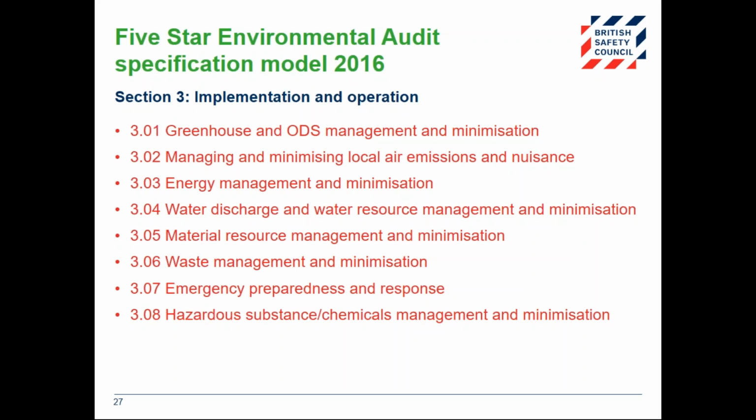Water discharges, again, applicable to a lot of operations, how you manage those and how you're reducing water and managing it and minimizing water where you can, where it's applicable. 305 is knowing all your materials, so that may be from your operations, that may go into your products or what you use, but it's even down to office stationery, the canteen, what you're using, so everything that comes onto your site, you have an understanding of the materials that you use, what you're using, can you minimize them, can you change them, okay, so having some understanding of that.